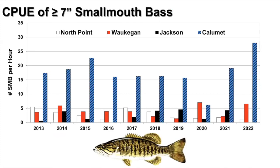And so getting to some of our survey data then, this is catch per unit effort, or the catch rate, the number of smallmouth bass per hour. And I'm just going to present data for smallmouth bass for the next series of charts. And this is for the 4 harbors that we sample in the different colored bars. And what you see here is that we do catch smallmouth all up and down the shoreline at the different harbors, but they're definitely far more abundant at Calumet in the southern part of the lake. So seen with the blue bars there that represent Calumet Harbor.